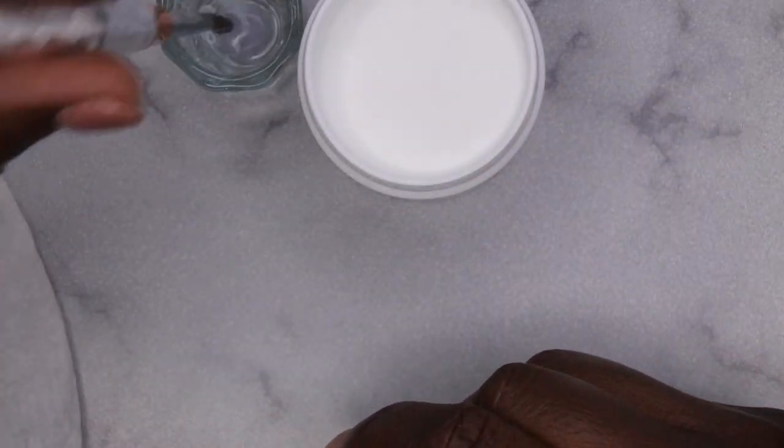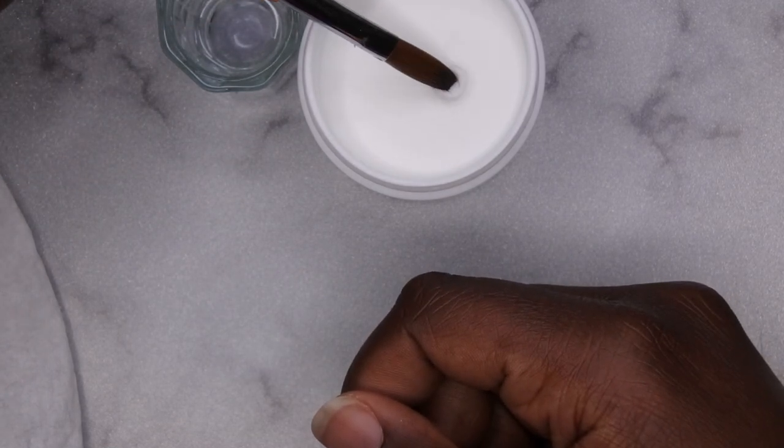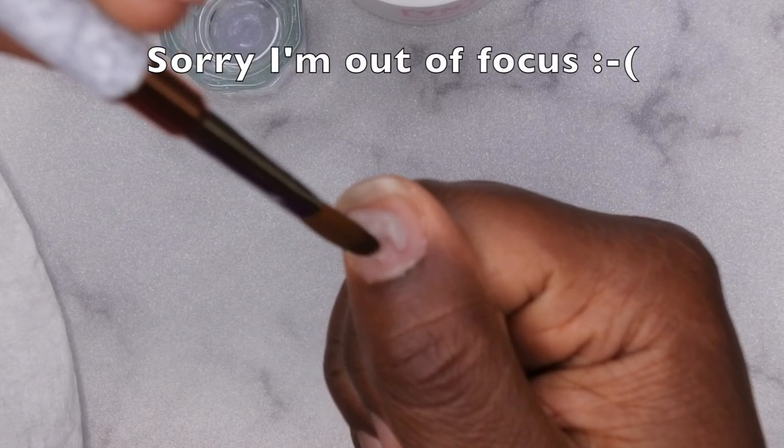You'll saturate your brush in monomer. And then what you want to do is pick up a nice size bead. So I'm going to go in and pick up a bead. Okay. And then from there, you'll set the bead on the nail. Okay. And then you'll just spread it out.